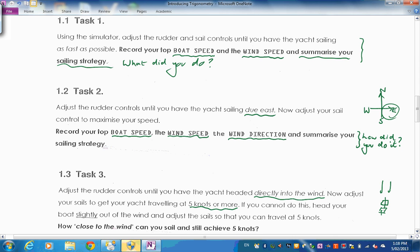Okay, end onto the boat there. That's going to be hard. So what we're saying, slightly out of the wind. So maybe face it off this way a bit, because then you've got your sail able to capture a bit of wind. This is not ideal. You'd like the wind coming and pushing you probably. What did you find before in task 1? Where do you want the wind?